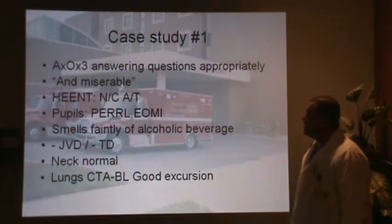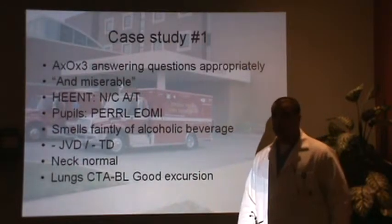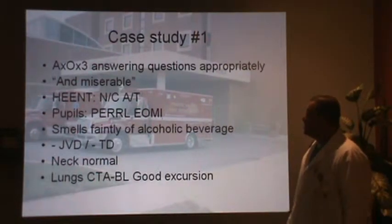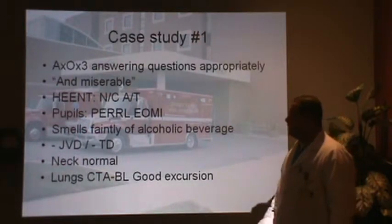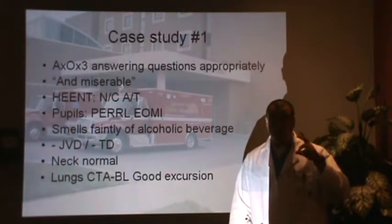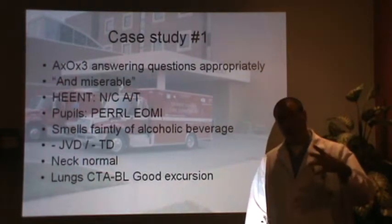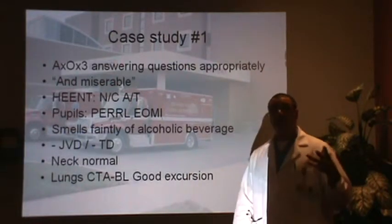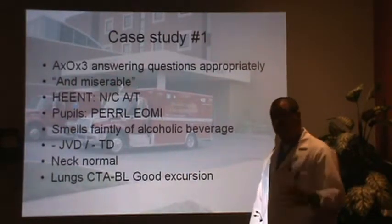The case study here, the patient was miserable. He's pretty much what he's saying in quotations. He's miserable. He was answering questions appropriately. He was normocephalic. His pupils were okay. He smelled faintly of an alcoholic beverage. Remember, alcoholic beverages are the ones that give you the aroma of alcohol. Alcohol in and of itself usually doesn't have an aroma, but alcoholic beverages, as to whatever you mix this beverage with, or the alcohol with, will give you that aroma.